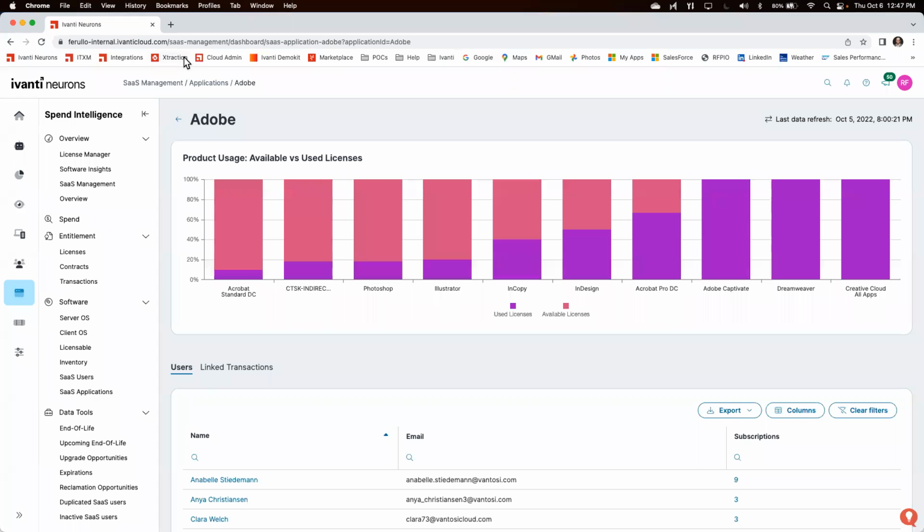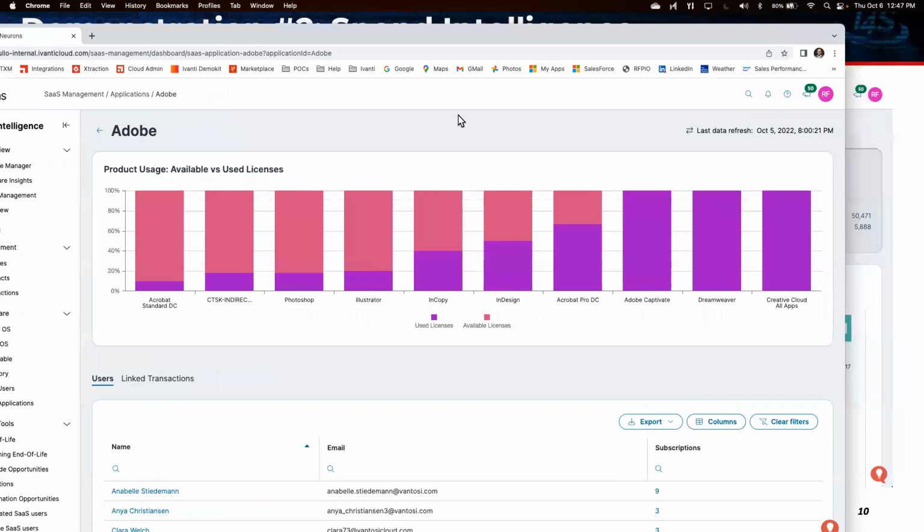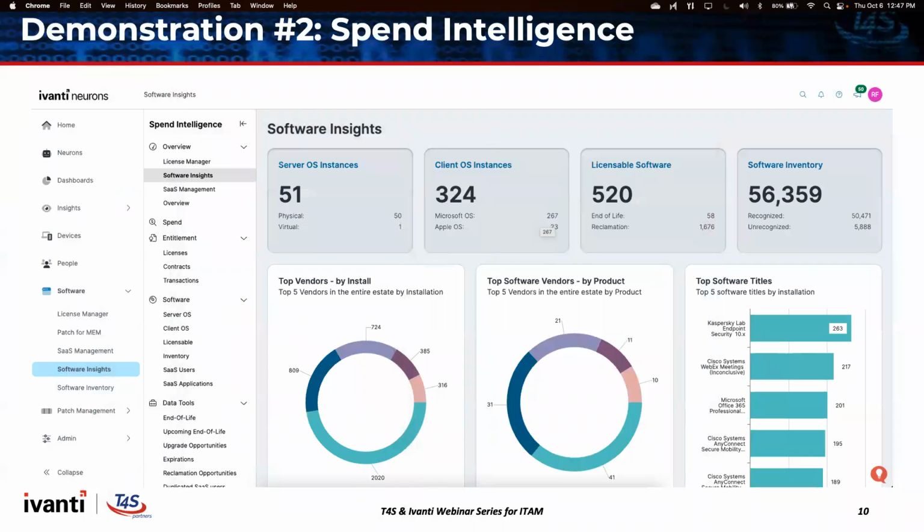So that's a little bit on how Avanti can help make software asset management easier. Not going to lie and say it's always going to be an easy thing to do. It's really sort of a challenge in its nature, but we try to make it as easy as possible, and we're continuing to work on improving that.